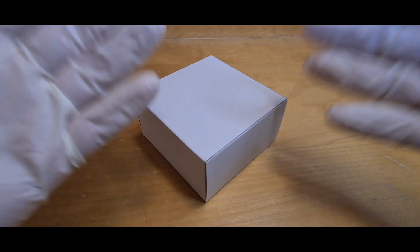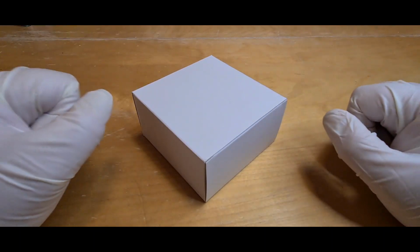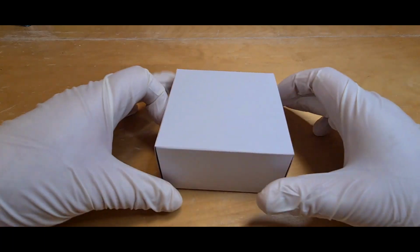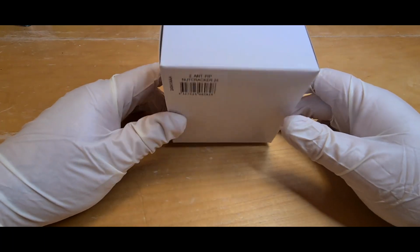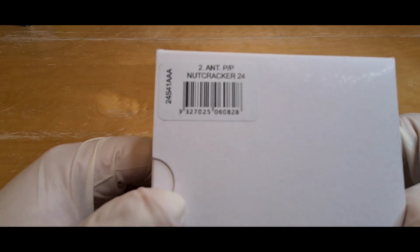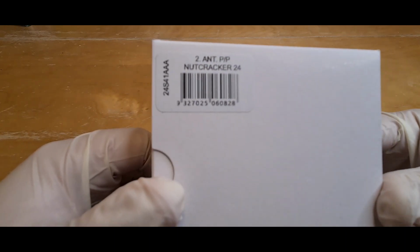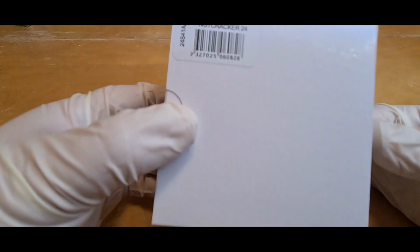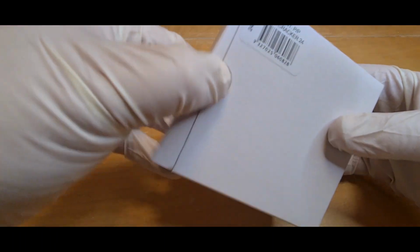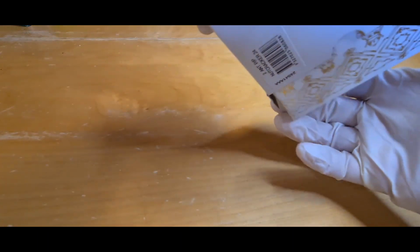Now you know it's got to be special, especially if I'm gloving up for this occasion. And I'm excited. I am genuinely excited. So right, I'm going to unbox this now for your pleasure and my pleasure. The only thing that's going to give it away is that it says 2 PIP Nutcracker 24. It's just a basic barcode that the Perth Mint use. So there's nothing special about this box. We're going to first slide it out and see where we go from there.